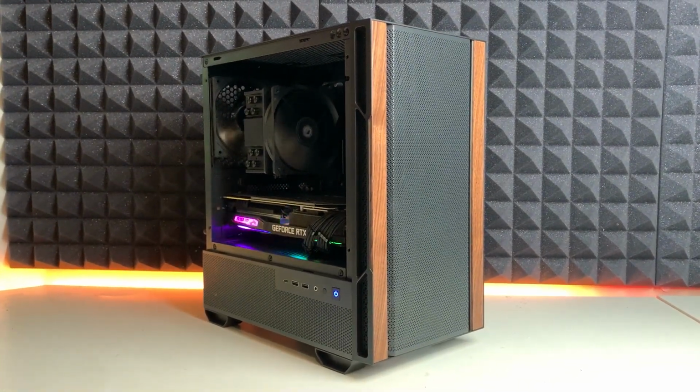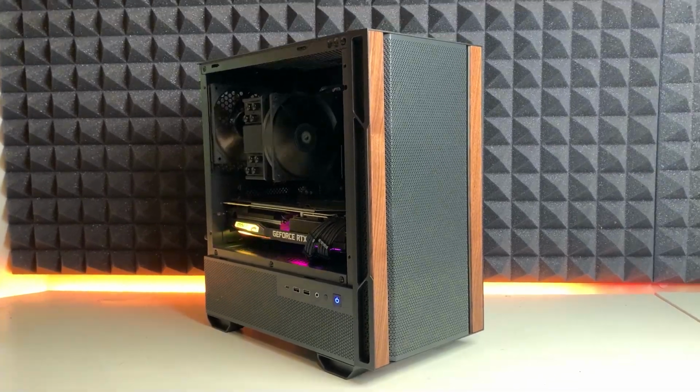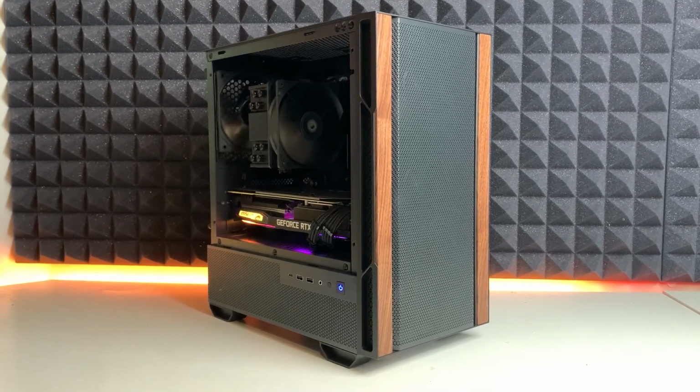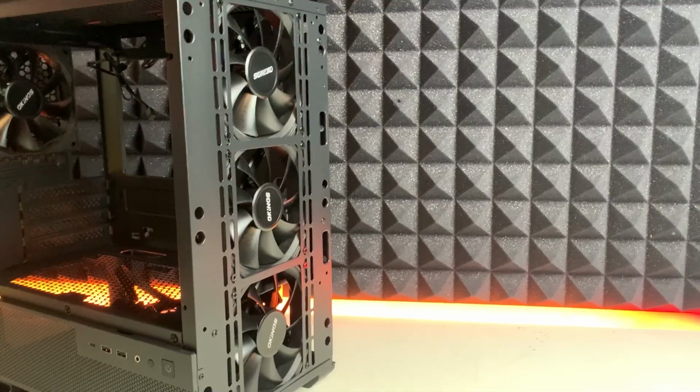The build quality is there, everything you need is included, including a standoff tool, which many companies to this day of cheap cases are not adding on, which is a shame, but Okinos actually added one.